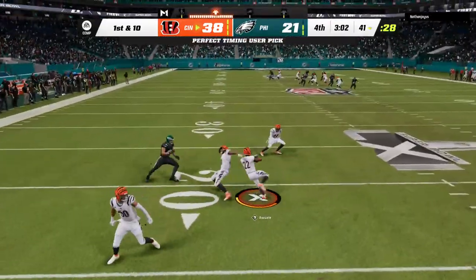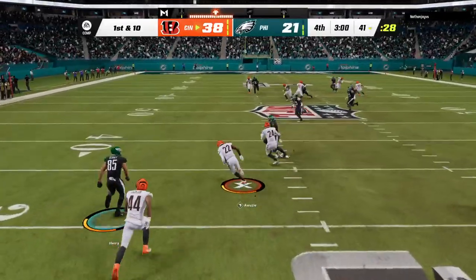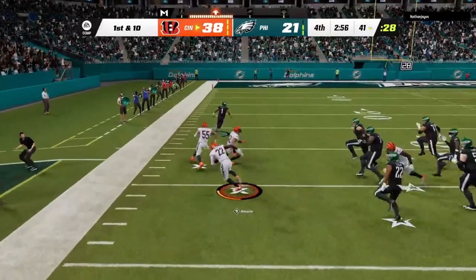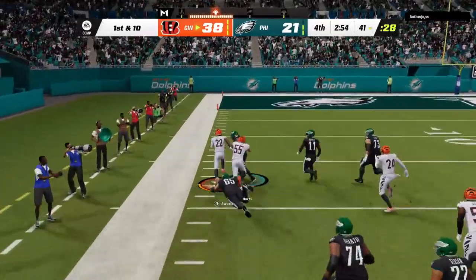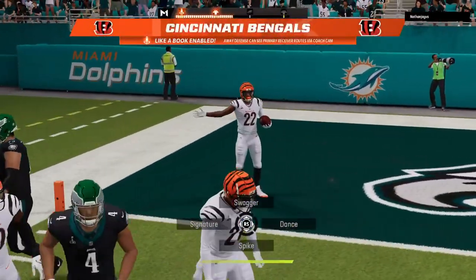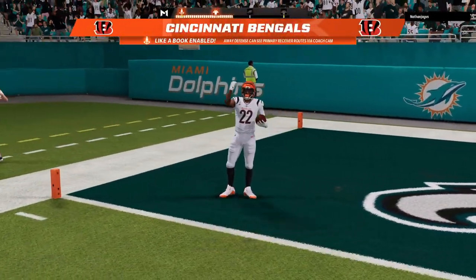And Hurts is intercepted, his third of the game. Chidobe Awuzie with a pick. And he will bring it back. It's a pick six for the Bengals!